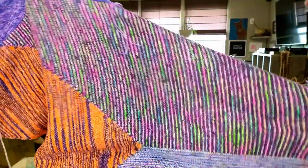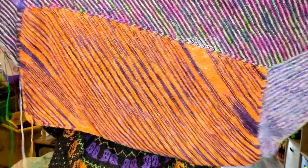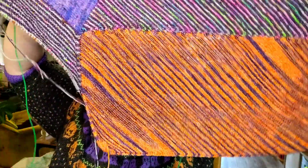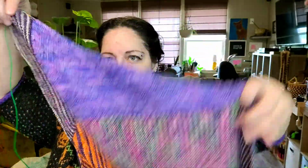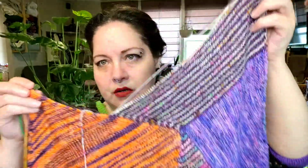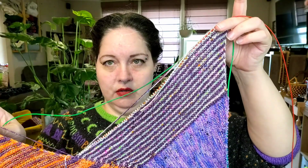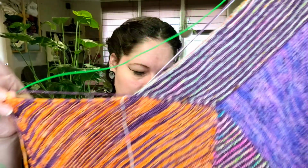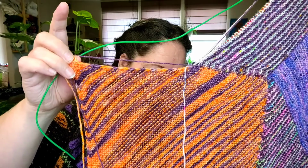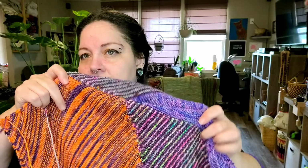So there's my section 1, and my section 2, there is section 3 that took forever, and now I am on section 4, right here. So section 4 will go to this point, and then I'll do, wait, 1, 2, 3. This was section 4. I'm on section 5. I can count. I promise.